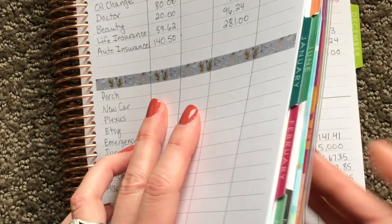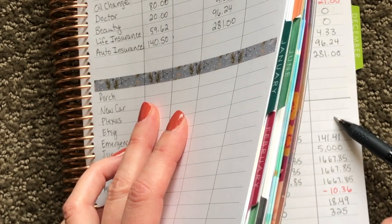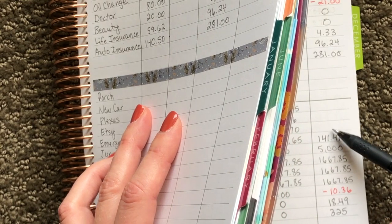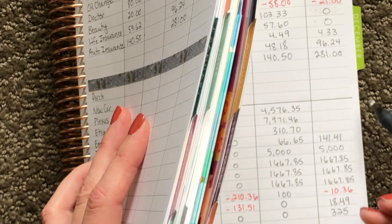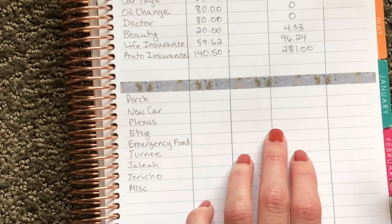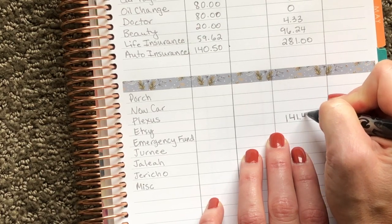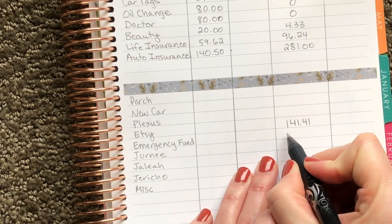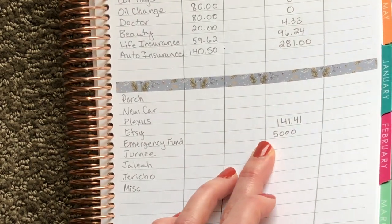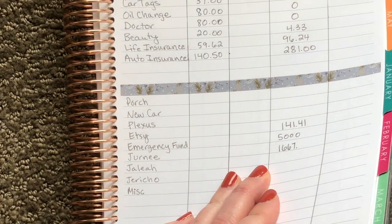So let's do that. So the porch is actually not closed out yet. Our car is not closed out yet. We will be adding a little bit more to that in November here, so I'm gonna leave that. And Plexus is not closed out yet, but Etsy is, so $141.41 is our start balance. Our emergency fund, we have not added anything to that. This is actually half of our emergency fund. We have the other half in another bank account. The kids' money is the same. We really should do something with it.